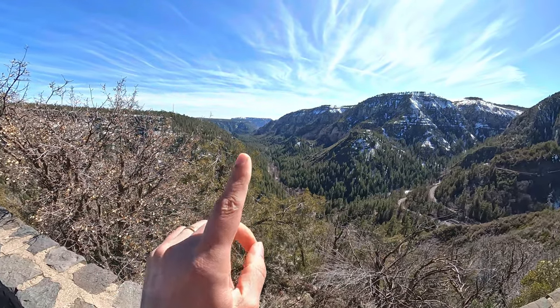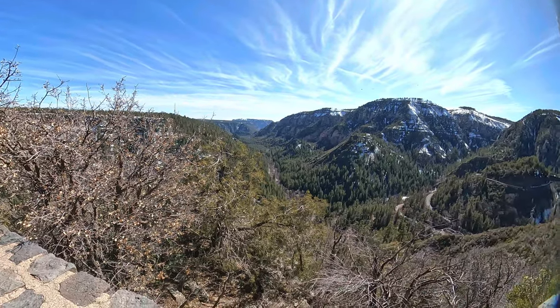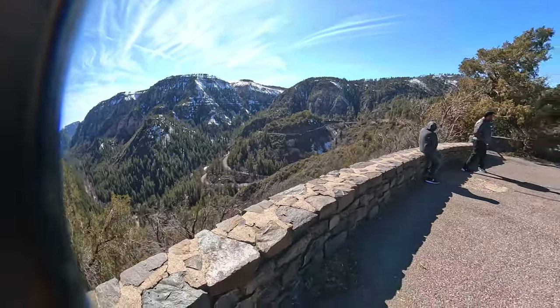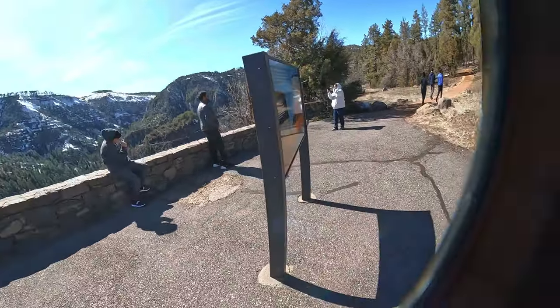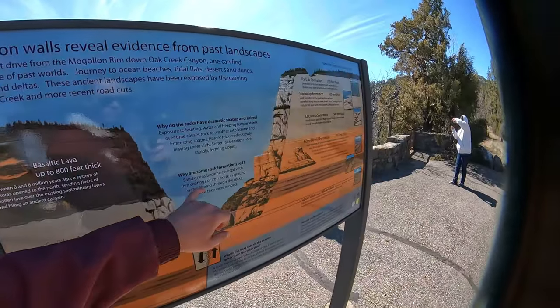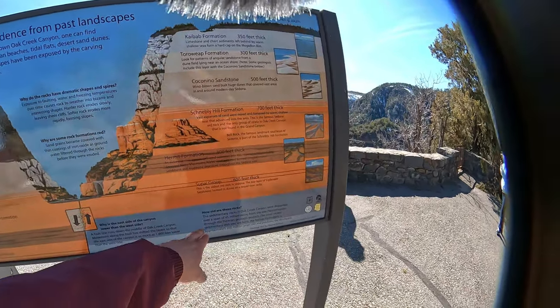This canyon, which you see all the way along here, this canyon was formed 45 million years ago. And this was because of the sediments and the drifts which has happened. Basically, this is the board which I was showing you earlier. This is, there it is.